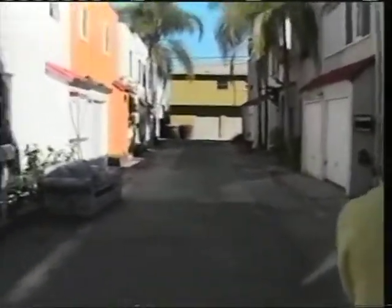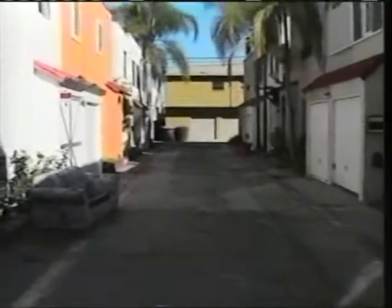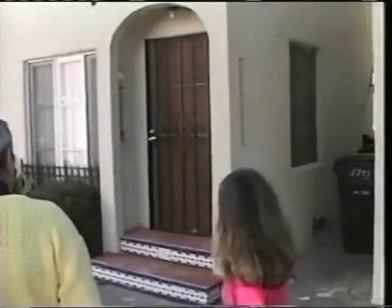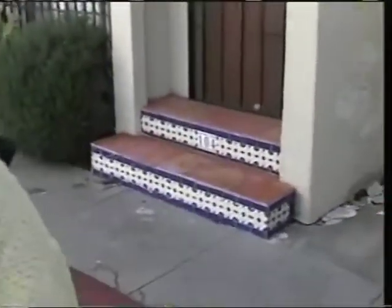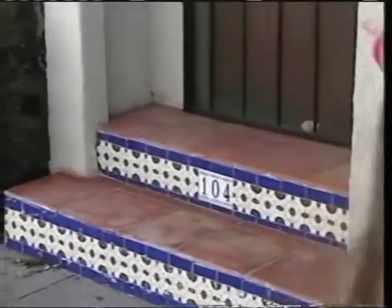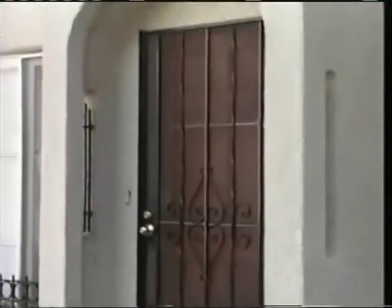I wonder if a car of today's size would fit in here. It might be a tight squeeze, Harvey. And as I was speaking about the Spanish style, this unit in particular has some lovely Spanish tiles on the lower stairway, as well as some saltillo tile. That's something you see very predominantly in Spanish structures, as well as the arched way at the entrance.